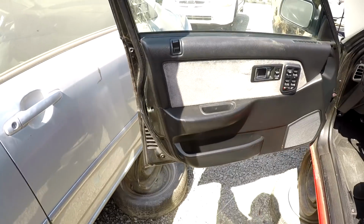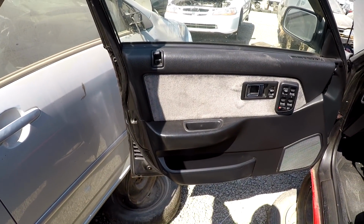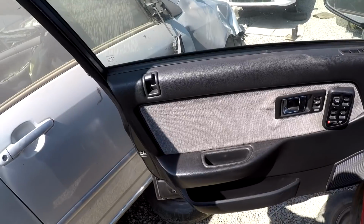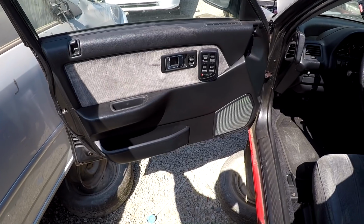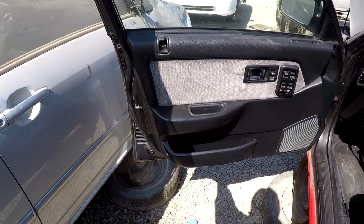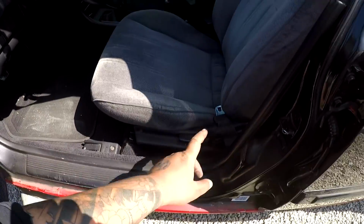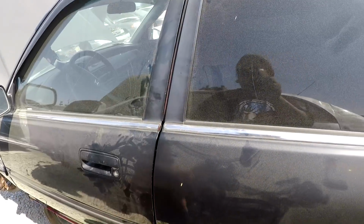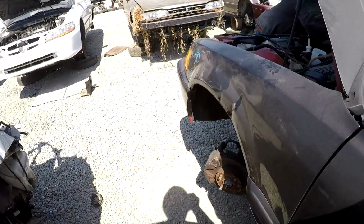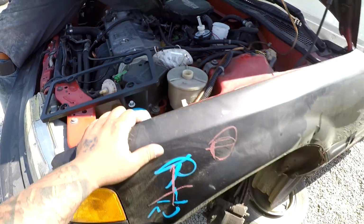I know there was that one person that was hitting me up about getting black door panels for an EF sedan. I'm not sure if I want to pull it out because of money wise, but there is a black door panel EF sedan here. If you guys don't know, the red model comes with all black interior, including the carpet. This thing's so mint. Oh my god, can't believe this car is here. Now let's get out of here.